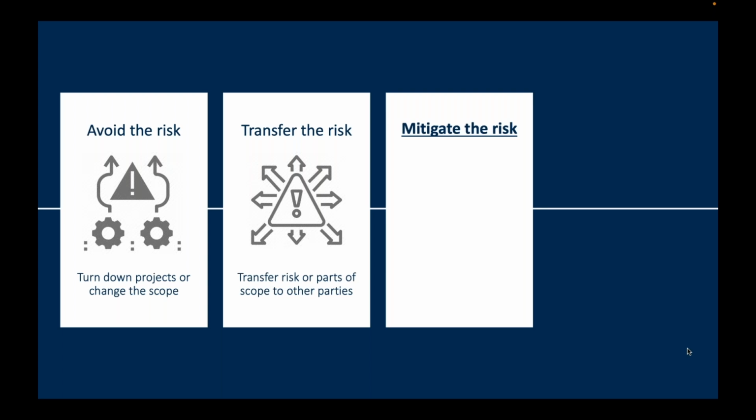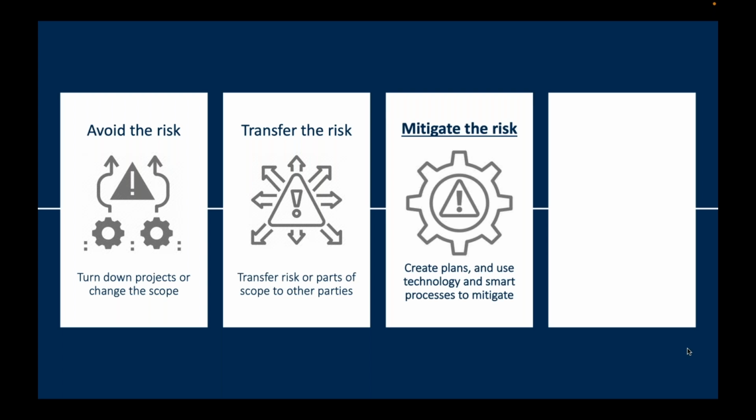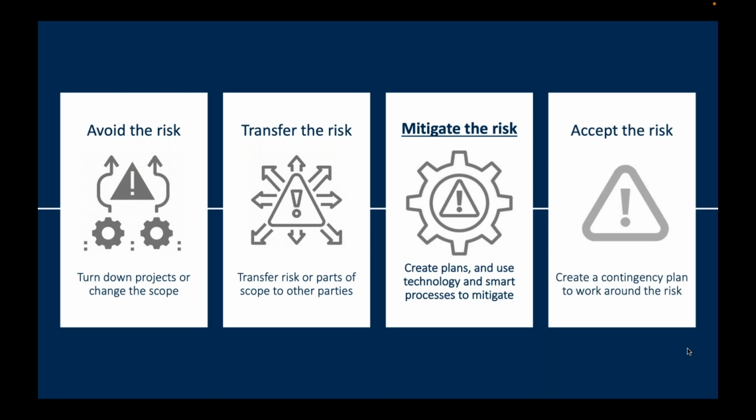Thirdly is you can look at mitigating the risk. So this is where you create plans to keep the risk as low as possible. You can train staff and equip them with the tools and the processes to help. And then lastly is just to accept the risk. And there are times where you just need to accept this in order to complete the projects.